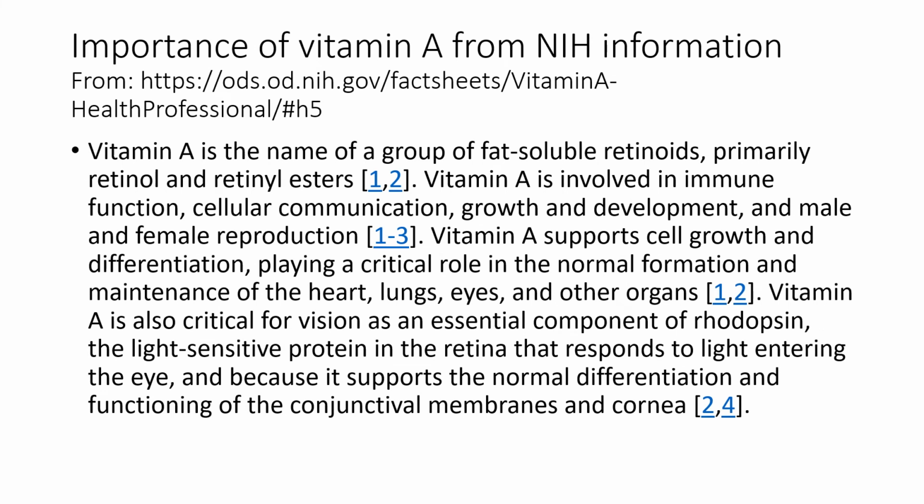So I got this slide from NIH as far as what vitamin A is supposed to do. The connection to blindness is that vitamin A is part of the rhodopsin light-sensing protein in the retina. And in the absence of vitamin A, the vision diminishes considerably. But it's also required for differentiation and function of the other membranes in the eye and the cornea. So extreme vitamin A deficiency will lead to blindness.